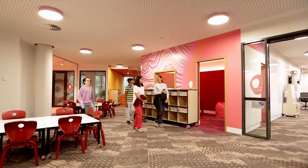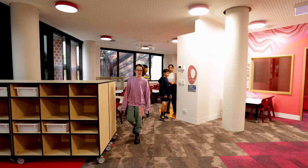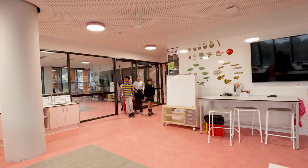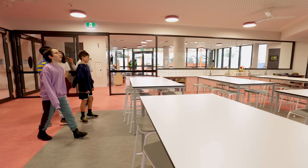I really liked the breakout rooms because I think it'd be a good place to independently read with the bean bags. It's quite dark and nice. I like the art and science room because we've never really had a proper science room at the Errol Street campus, and I liked how there were different pictures and diagrams on the walls.